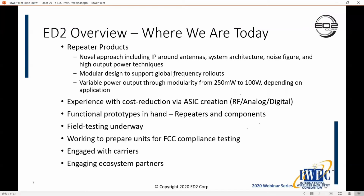We have functional prototypes in hand. We have 5G millimeter wave repeaters and the components. We're starting field testing now, and we're working to prep units for FCC compliance testing, and we're engaged with carriers, and we're in conversations with a variety of industry players in order to get a strategy around putting this into the commercial market.